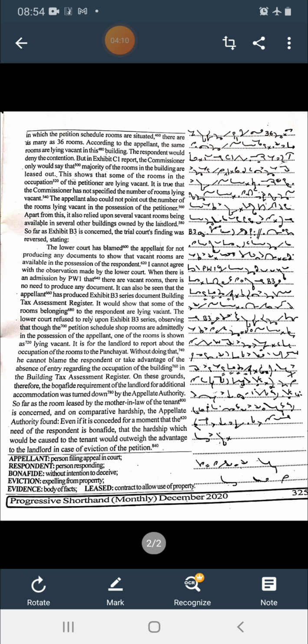I cannot agree with the observation made by the lower court. When there is an admission by PW1 that there are vacant rooms, there is no need to produce any document. It can also be seen that the appellant has produced Exhibit B3 series document, building tax assessment register. It would show that some of the rooms belonging to the respondent are lying vacant.